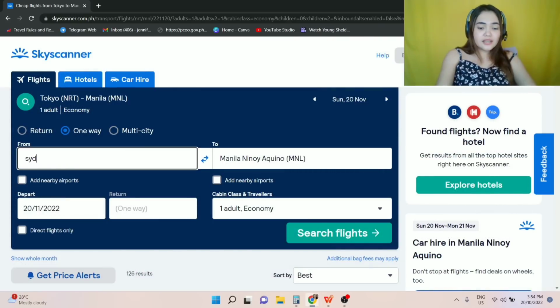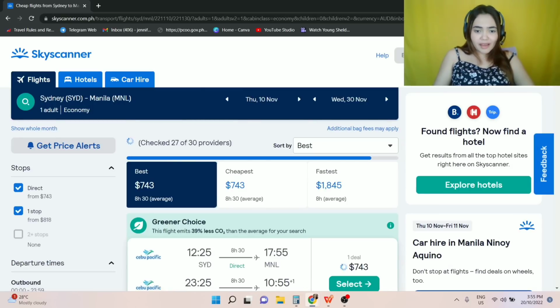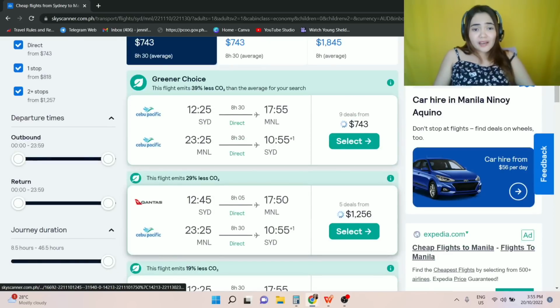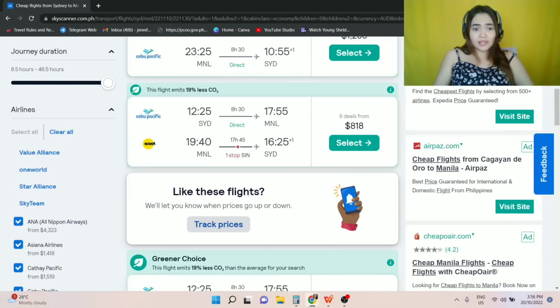Let's see. Sydney to Manila. Return. So, Sydney to Manila, leaving Sydney on November 10, going back on November 30. We have so far the cheapest is with Cebu Pacific. This is a direct flight, Sydney to Manila, Manila to Sydney, for 743 Australian dollars. Okay, not bad, just the average, even before the pandemic time.